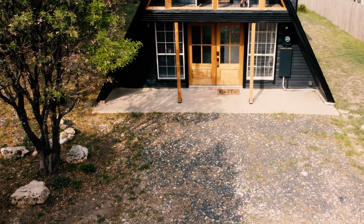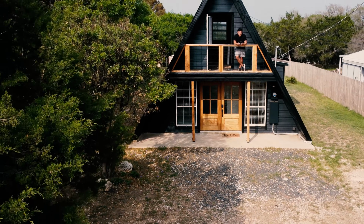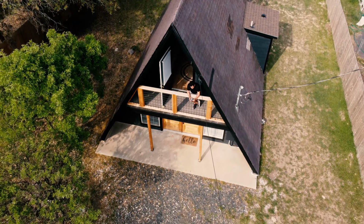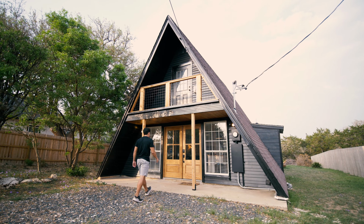That might sound a little small, but I can assure you that once you guys come in here, this space feels much larger than it is. The way that they designed and decorated this place really makes it feel like the original 750 square feet that it would be if you counted basically the floor space itself.